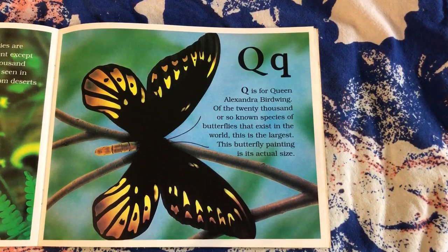Q is for Queen Alexandra Birdwing. Of the 20,000 or so known species of butterflies that exist in the world, this is the largest. This butterfly painting is its actual size.